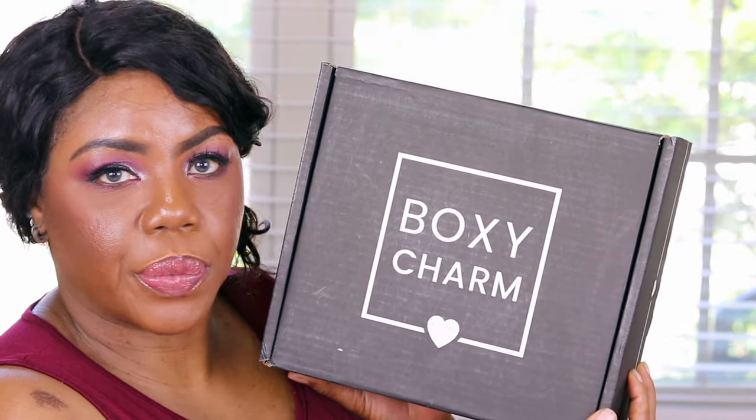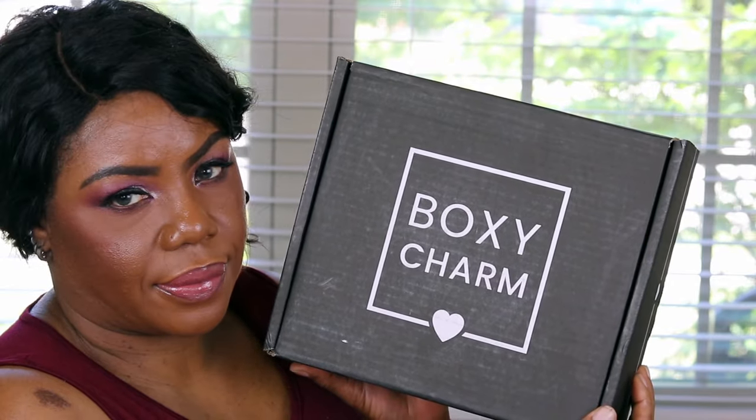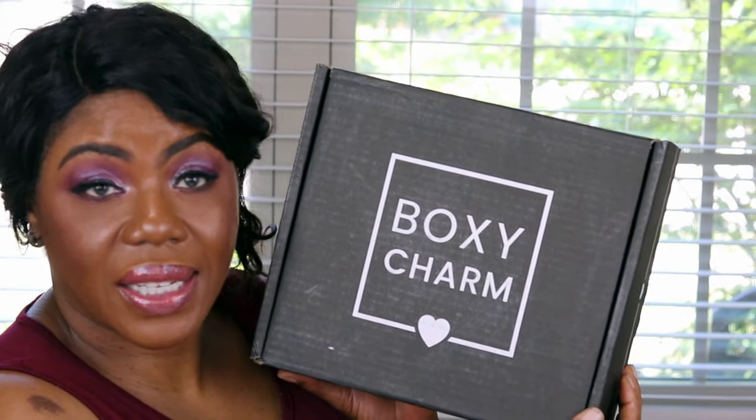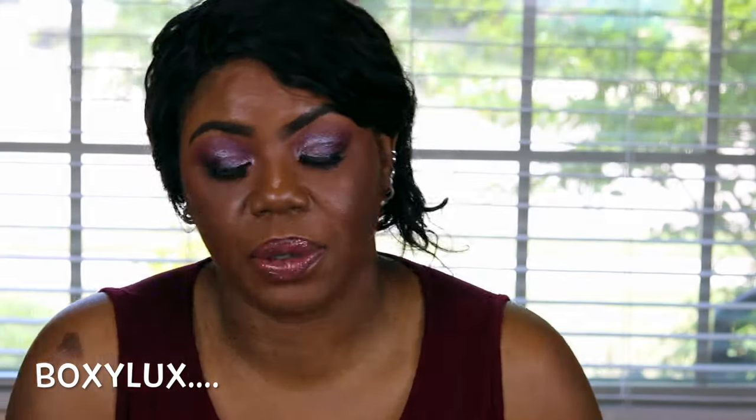Y'all, I got my BoxyCharm. Now, I don't know which one this box is, if this is the Lux box or if it's the premium, because it doesn't say on the box, but we'll know as soon as I get into the box.